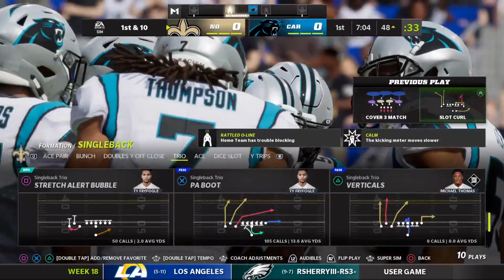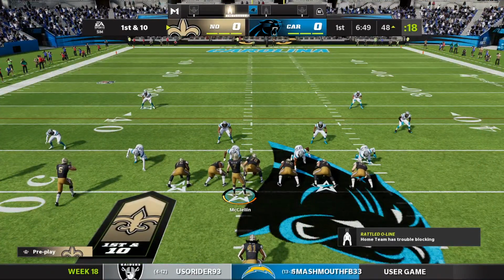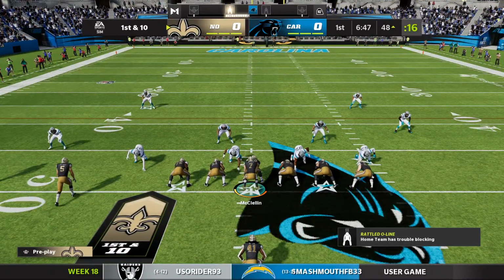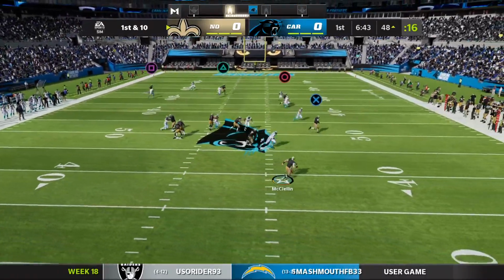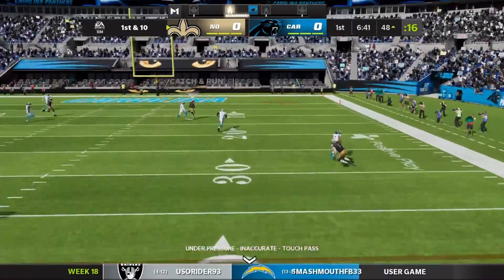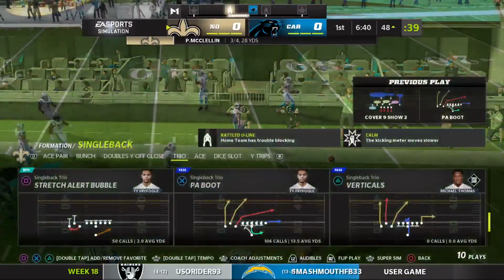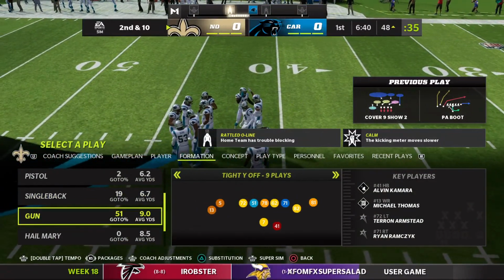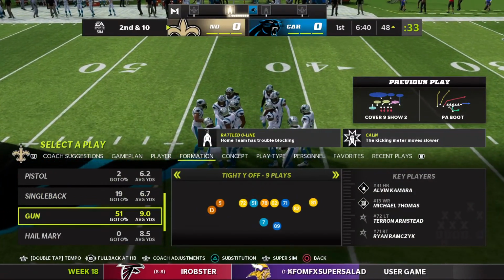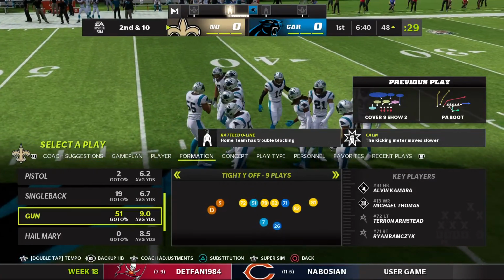Pretty solid start for the rookie here on this first drive, Charles. Able to have some confidence, stepping back into the pocket, move around a little bit, find open receivers, and deliver. That just means his confidence is going to continue to grow because he's getting more and more comfortable with each completed pass. Now a throw to the end zone on 1st down, but it winds up incomplete. Well, these two teams, they met in New Orleans earlier in the year with the Saints coming out on top. So a win here in Charlotte would give them the season sweep.